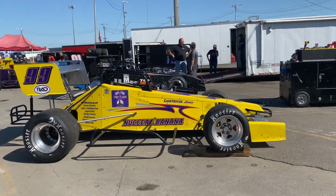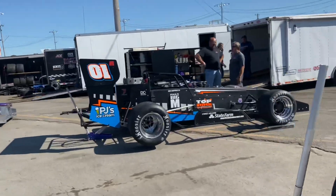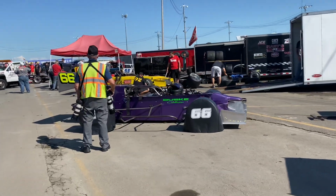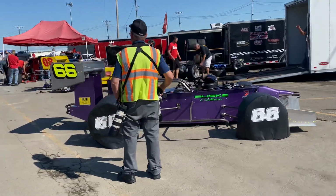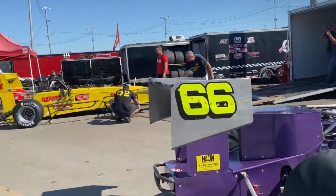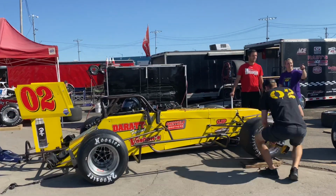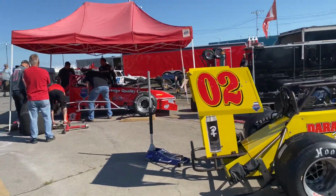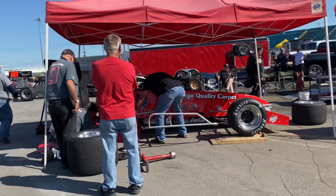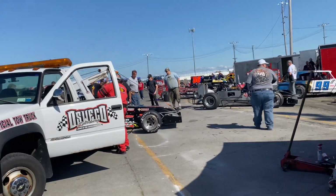Next is the 99 of Jerry Curran, and then it's the 01 of Danny Connors Jr. The 01. Next is the 66 of Lou LaVey Sr. 66 Lou LaVey Sr. Next is the 02 of Brandon Bellinger. 02 of Brandon. Next is the 00 of Timmy Snyder. And they're working on that car.